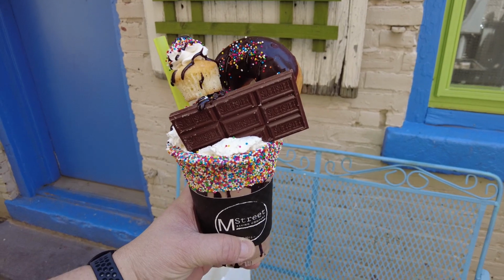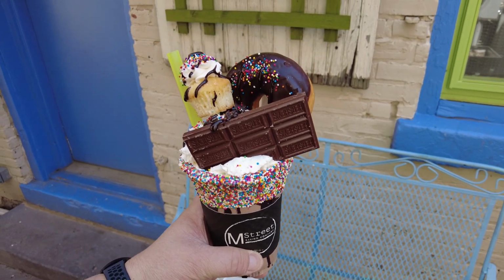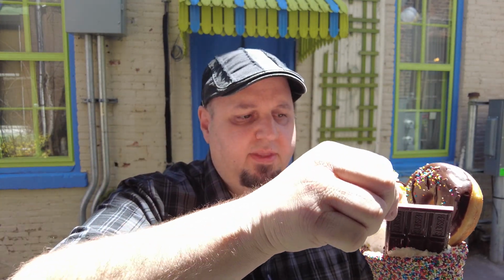And there it is, the chocolate donut milkshake. Just going to point out the outside of the rim, about an inch down from the top, is lined with sprinkles and a white chocolate coating. There's whipped cream. There's a Hershey's bar, a small mini cupcake, and of course, we've got our chocolate donut. Whipped cream, chocolate, and I believe maybe even a little caramel. And if you look, it looks like chocolate ice cream inside. Let's try it out.